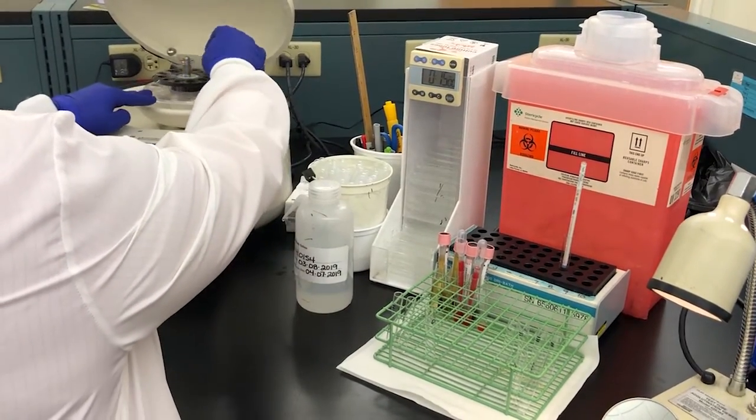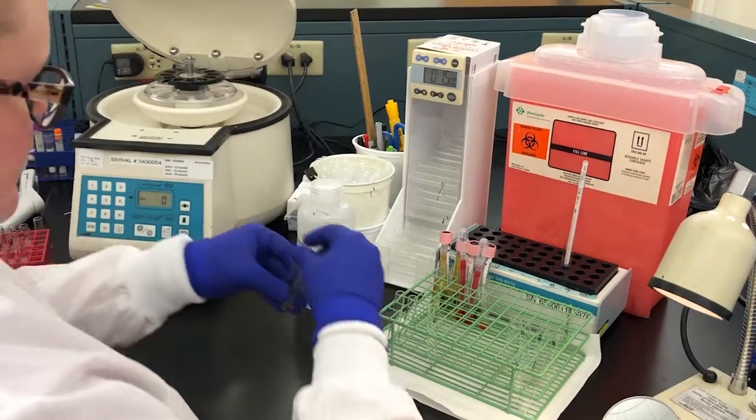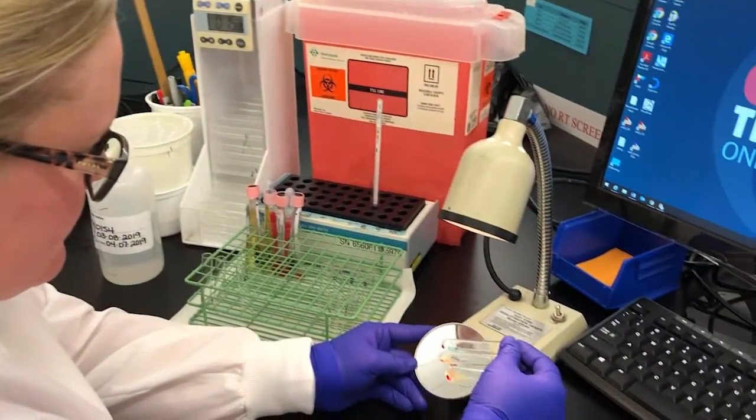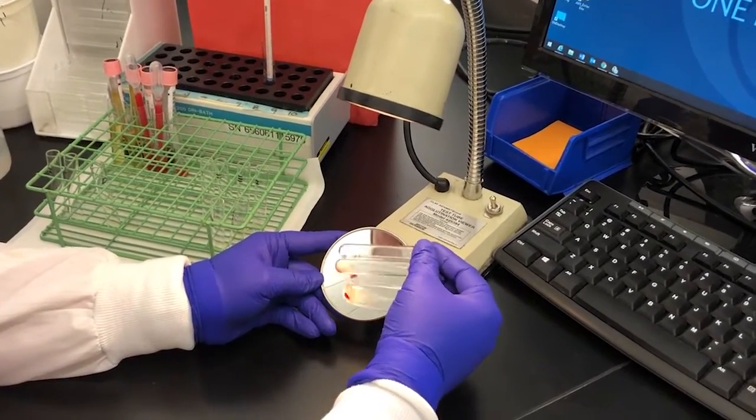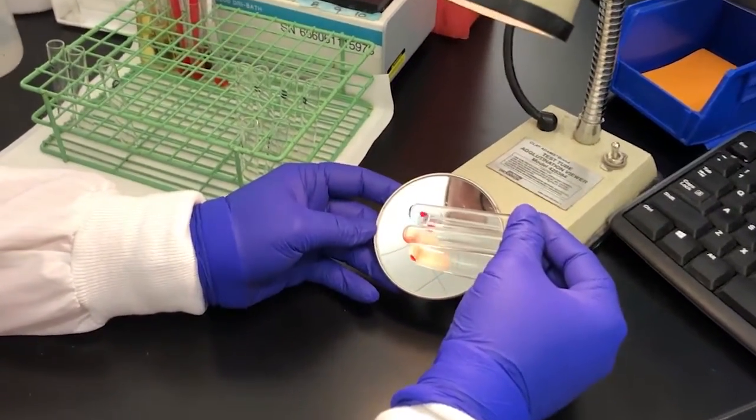We'll do testing on the patient samples to determine the blood type, identify the antibodies that are present, and then match up the donor blood and find compatible blood for our patients.